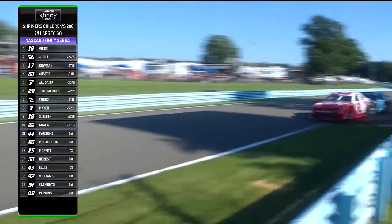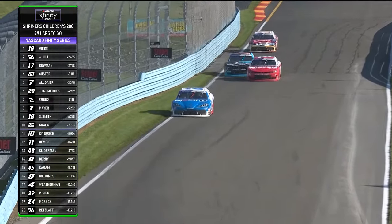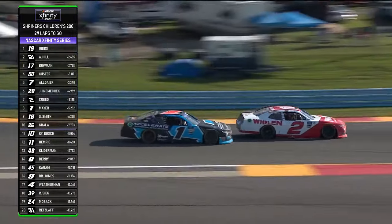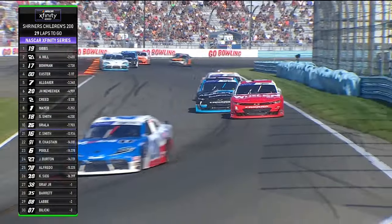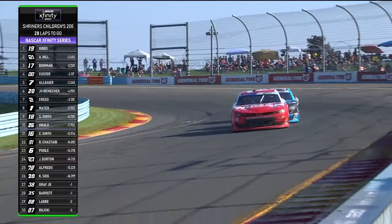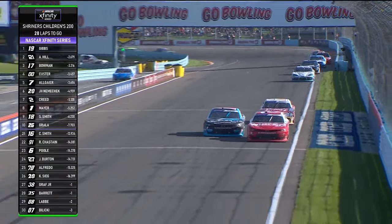It's got a lot of forward momentum. Creed knows it. Creed blocks to the inside, does not give Sam the outside lane. That's a great defensive move right there by Creed. Kind of took both lanes away from him. The battle here between the 2, the 1, and the 18 of Sammy Smith. The driver missing: the 8 of Josh Berry pitted from 7th. Had a 20-second pit stop that's taken him outside the top 10.